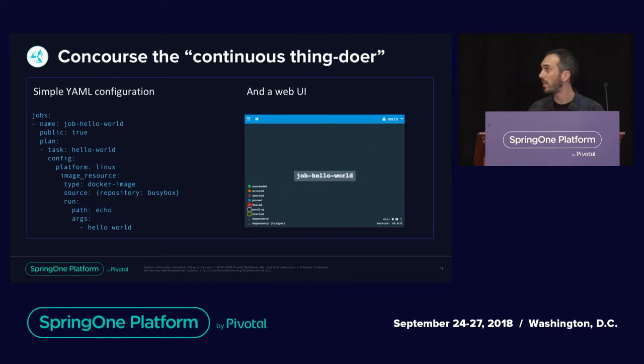And ultimately, this is all setting up something to happen in a container. It's going to build a container, do some things, generate some artifacts, and tear down the container. And then on top of that, you have a very nice web UI that gives a nice dashboard into the state of things.